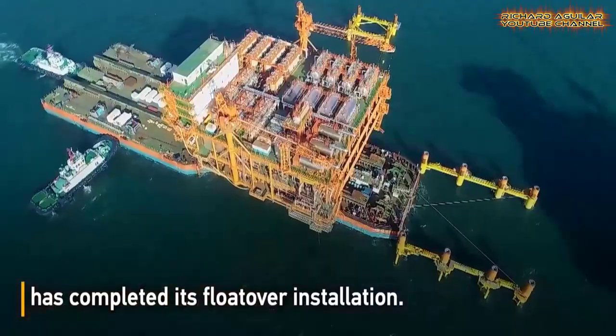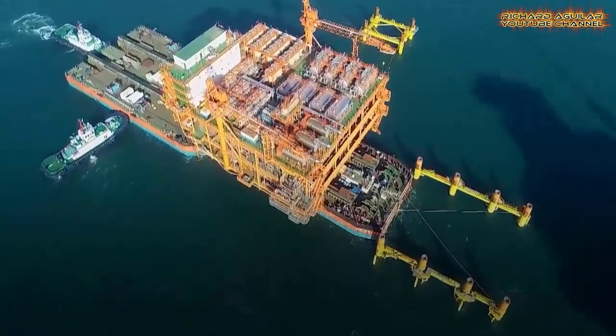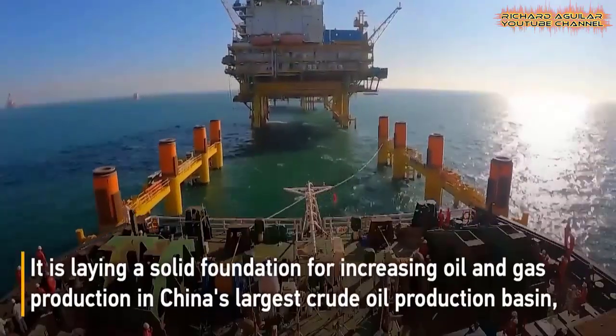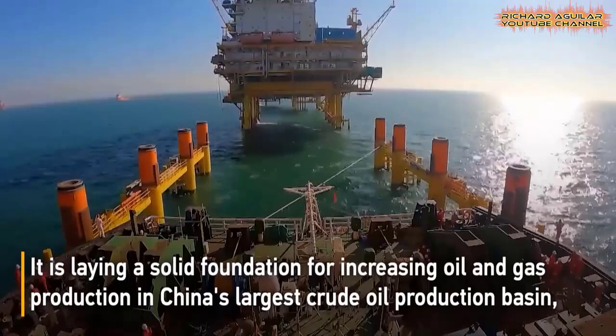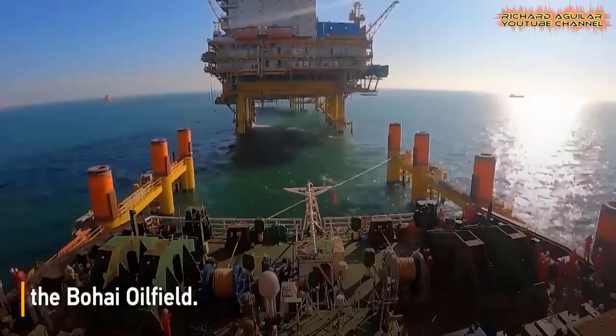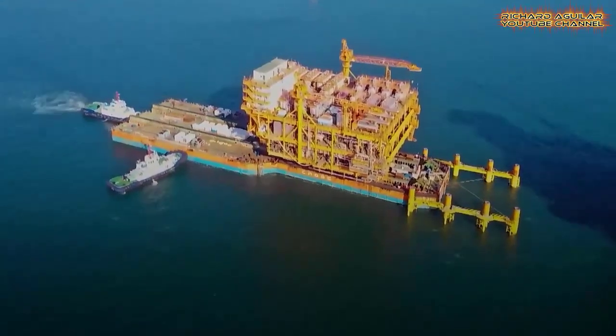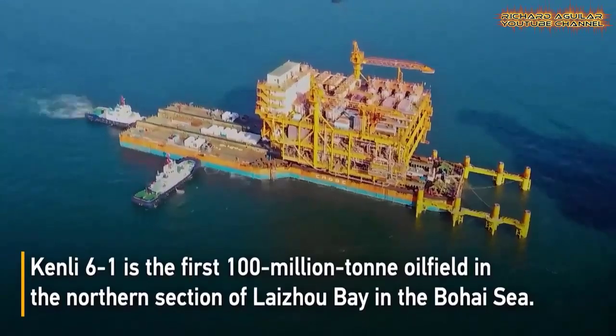And here is the central processing platform for the Kenli 6-1 oil field in North China's Bohai Sea, which has completed its float-over installation. It lays a solid foundation for increasing oil and gas production in China's largest crude oil production basin.